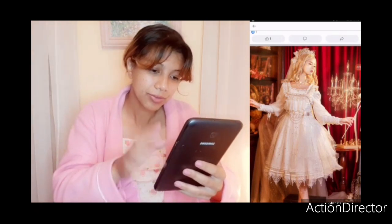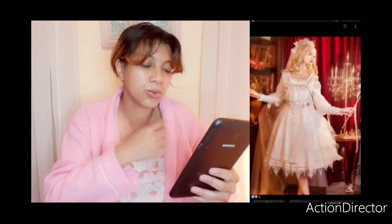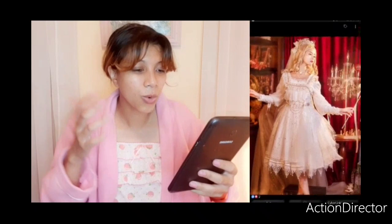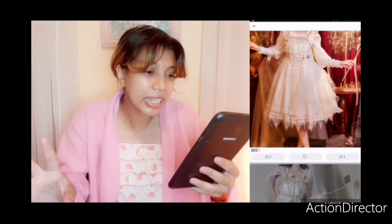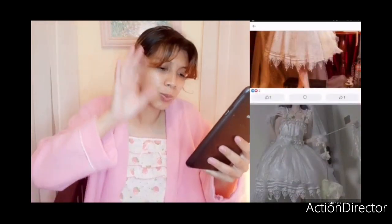They completely free the chest, the upper chest part. I think that looks really delicate with the necklace. I really like doing that too when I coord stuff. And that's just gorgeous. The dress is simply white, you know, with all the detailing, with all the little touches here and there, a little bit of lace here, a little bit of pearl.